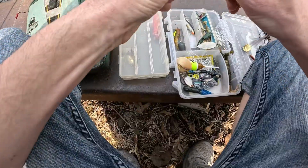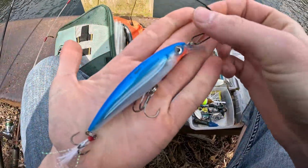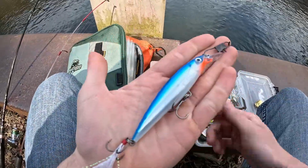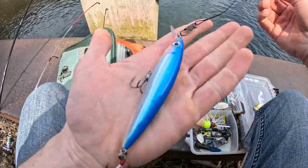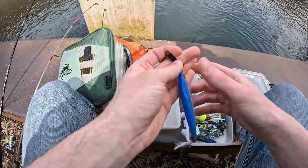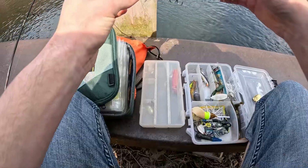All right, we are now going to be throwing, I believe this is an X-Wrap, a blue X-Wrap, with a little bit of sparkles on the end. Got quite a few muskies on these, as well as walleyes and smallmouth bass. It's a really nice bait because I'm going to cast it out, and it kind of stays suspended. It doesn't really sink, it doesn't really float, it just stays wherever it stops.